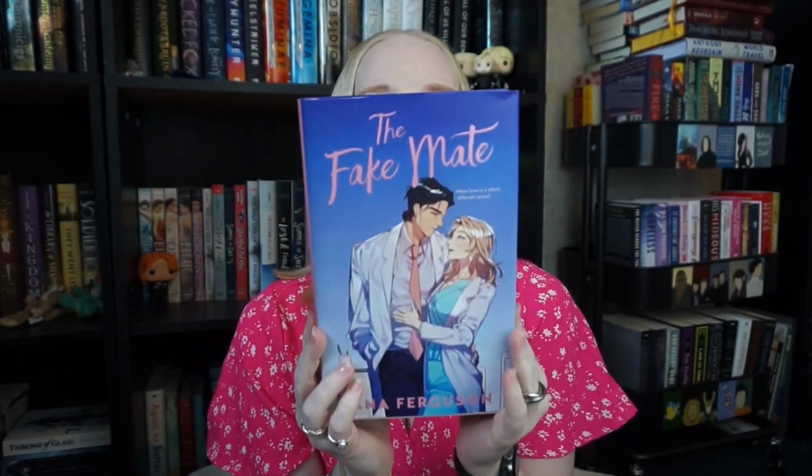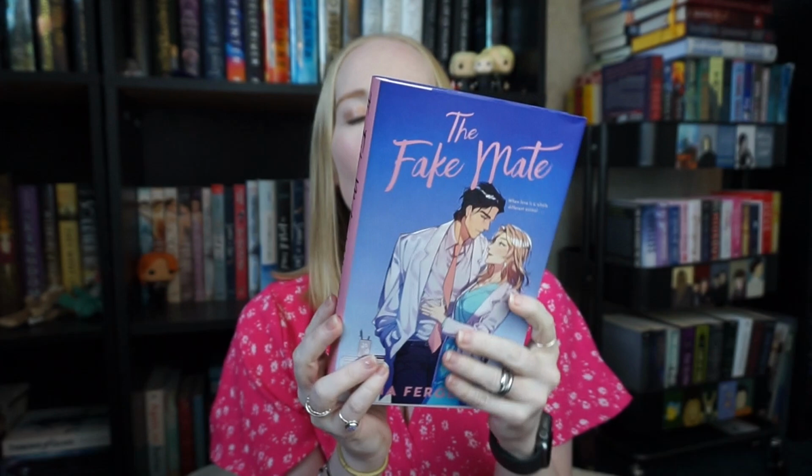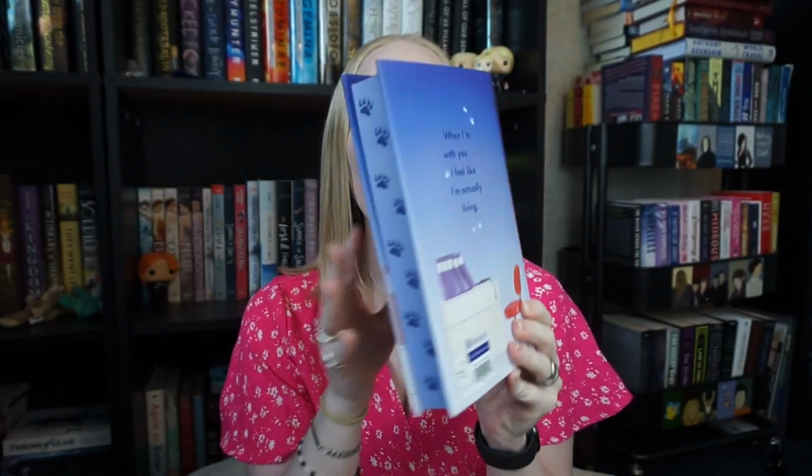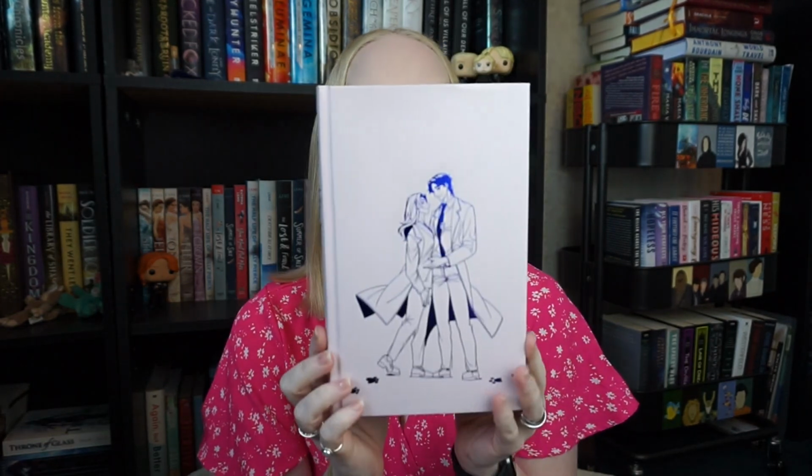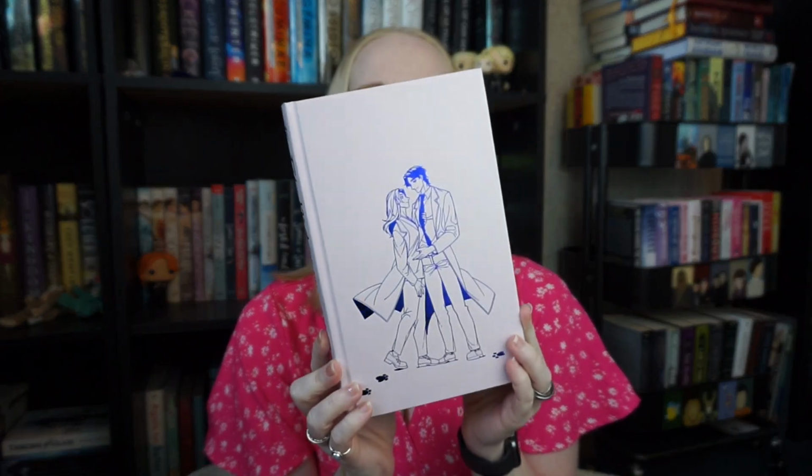Next, I have one Fairy Loot special edition for you for romance, and that is The Fake Mate by Lana Ferguson. Now, here is this cover. I love the cover art. It's stunning with a pink spine, and we have more of the purple and a quote on the back. And then we have the little paw prints because this is a werewolf romance, which I'm not sure how I'll feel about because lately the werewolf romances have been missing for me, and so I don't know if that's my thing. But look at this. I love the characters and the foiling on the front.